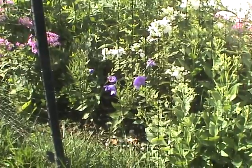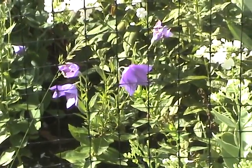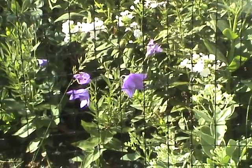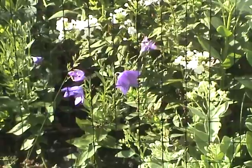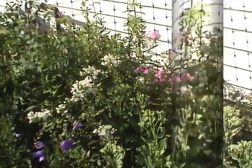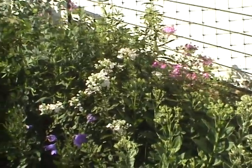This little purple one, I'm not sure where it came from. It was growing in the 4 o'clock bed, and then I planted it over here. And I knew it was some kind of flower, but I'd never seen it flower until this year. So here it is. And then we're just going to look at all the phlox that have been coming up.